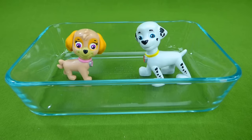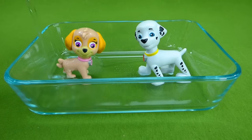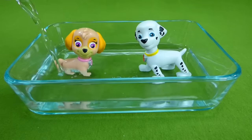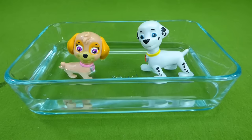We need water. Time to fill up the tub. Always have a grown-up turn the water on so it's not too hot and not too cold. That's perfect. Feels good to take a bath in nice warm water. Ruff, ruff, it sure does feel good. But what do we need next? I don't know, Sky. What do we need other than water?